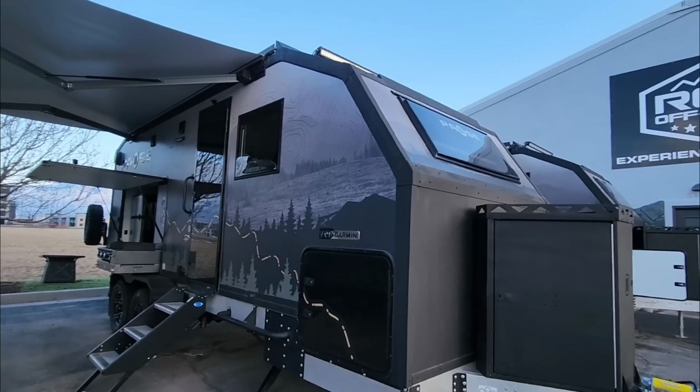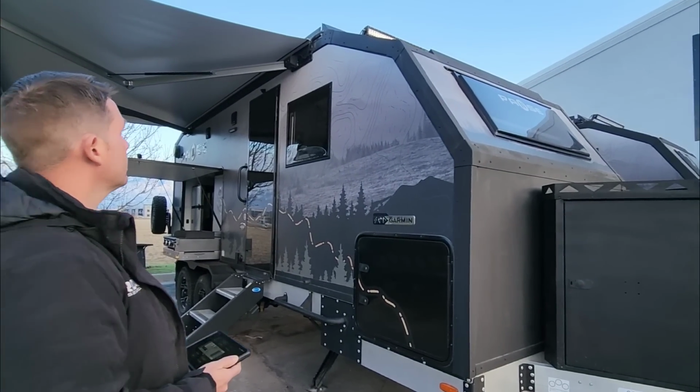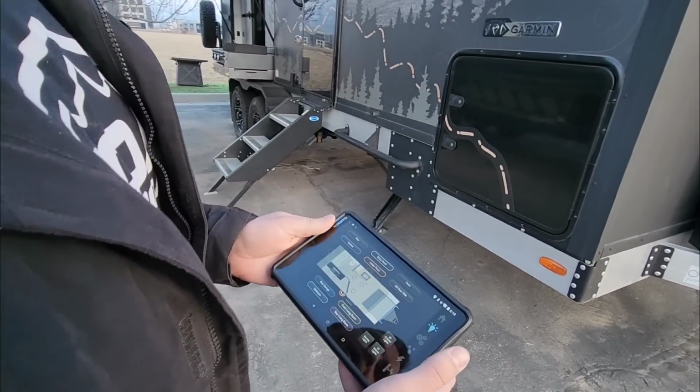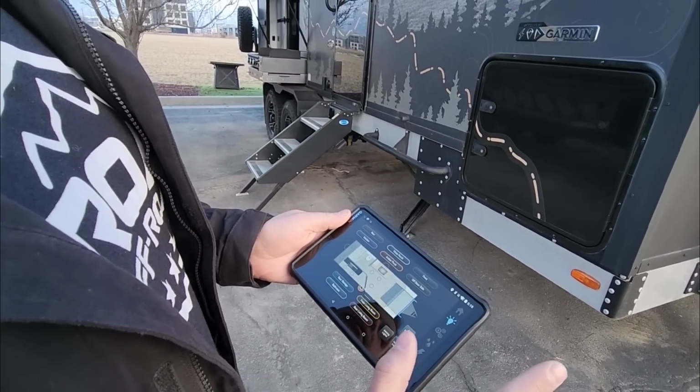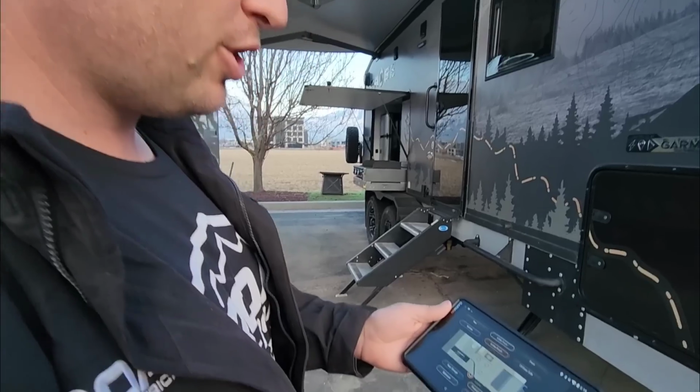So Shane, if you can, walk us through this unit, show us what's great about it, start from the front, work our way to the back, and what are you currently messing with? So I'm actually playing with the tablet. I do need to make a disclaimer on this trailer. Here at ROA, we don't actually carry or sell this trailer in Utah. There's a dealer in Utah down the street from us. They're just here for marketing and some videos. We actually have them in South Carolina if you want to come and visit them. But very cool. Just want to show this off.